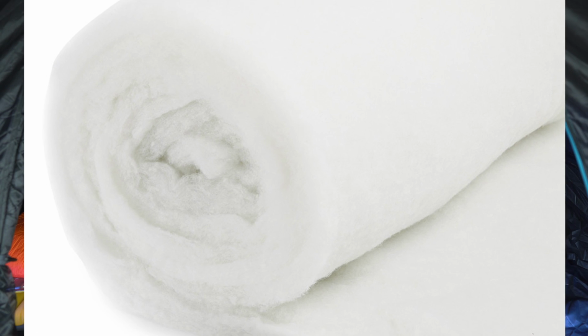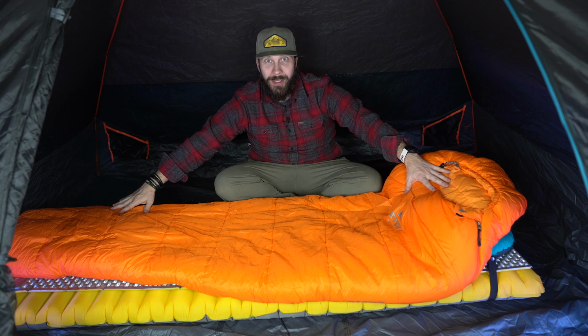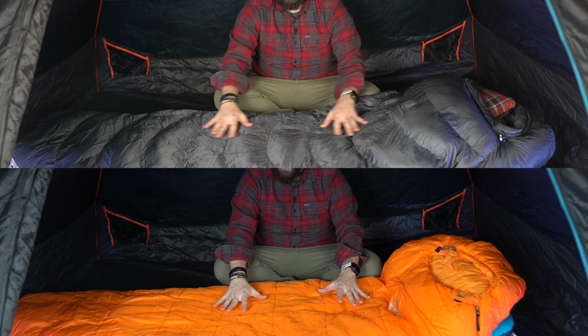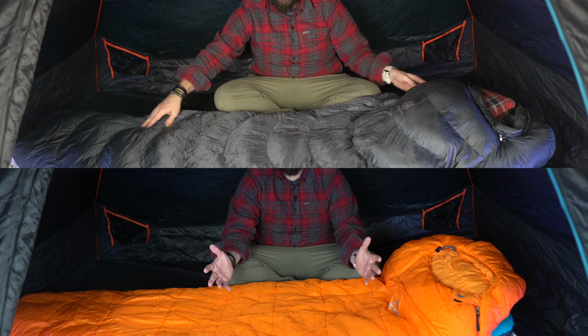This bag also uses a synthetic insulation, but it's different than the Hyke Byke that we already talked about. They use what they call a microfiber batting. If you've ever seen those big rolls of white stuff that goes into quilts, it's that same idea. Basically a sheet of synthetic stuff that is supposed to loft up and keep you warm. Now, you can probably tell if you compare this shot to the one with the Hyke Byke, this one does not look like it lofts up nearly as much as the Hyke Byke, and that's because it doesn't.